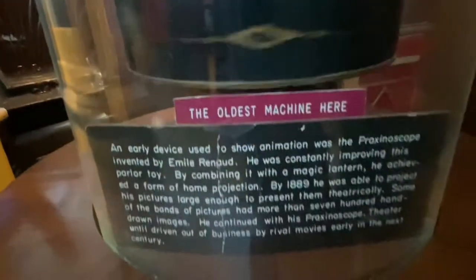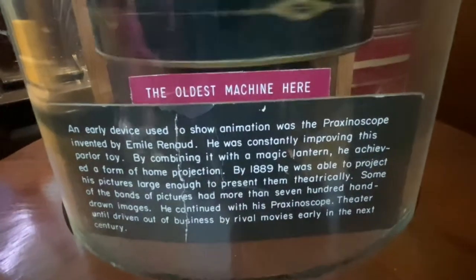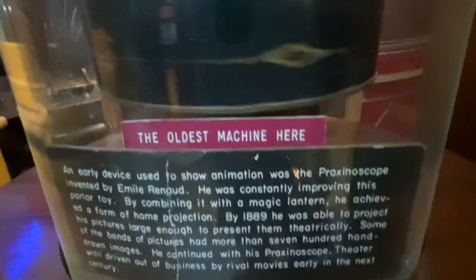Musée Mécanique houses one of the largest collections of antique arcade games, with some that are more than a century old.